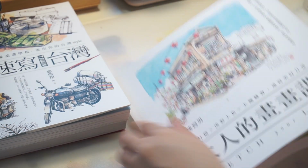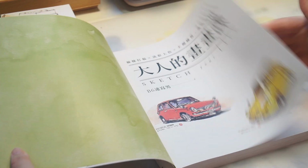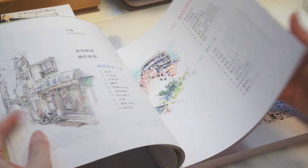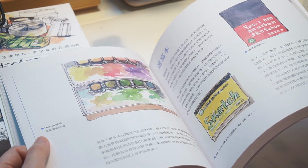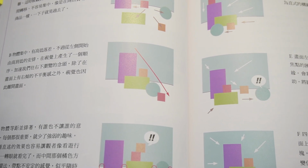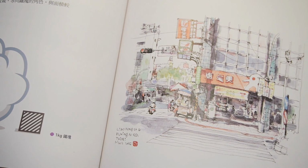The next book is from another Taiwanese artist. It's called Sketching Lessons for Grown-ups. I've been following this artist on Instagram for a long time and I always admired his sketches. They are very lighthearted and full of interesting details. And I never knew that he put so much thought into composition until I read this book. Like even where he adds his signature in the image is also part of the composition.